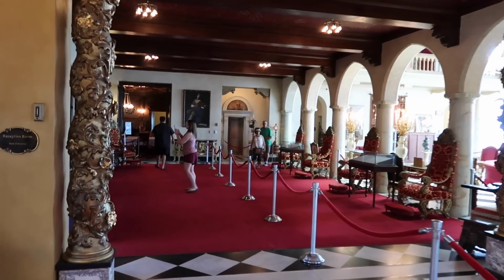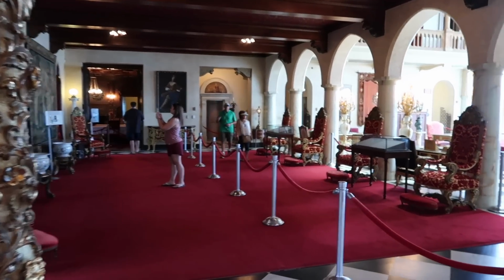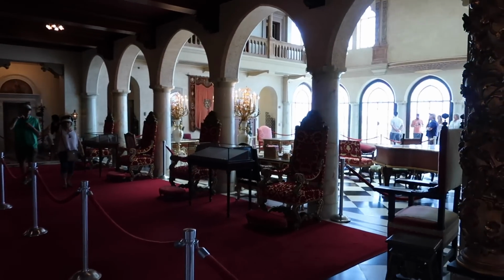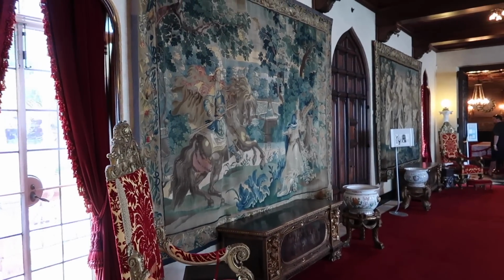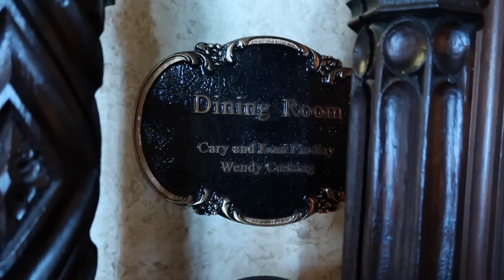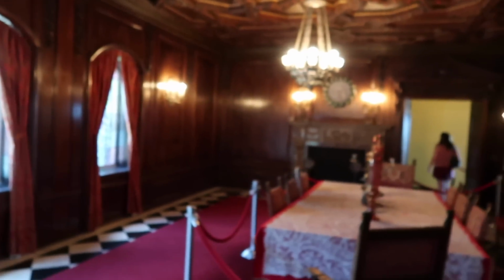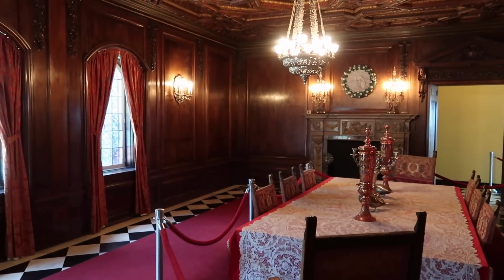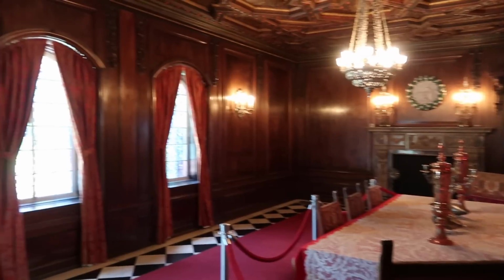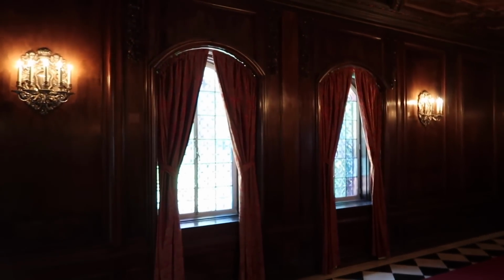This is where the Ringlings used to live. This looks like the main room over here. Wow, looks like a castle in here. This is awesome. Now entering the dining room. Check it out. Whoa. Oh, that is beautiful. The woodwork on the walls. Amazing. And look at the ceiling.